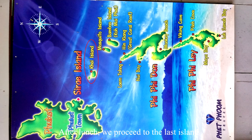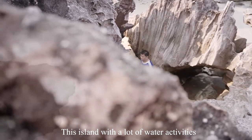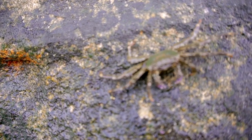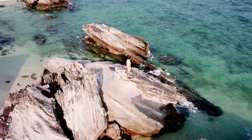After lunch, we proceeded to the last island, named Phi Phi Island. This is the island with a lot of water activities such as banana boat, jet ski and so on. The beach is very beautiful to shoot photos or video as well. That's the end of our Phi Phi Island day tour.